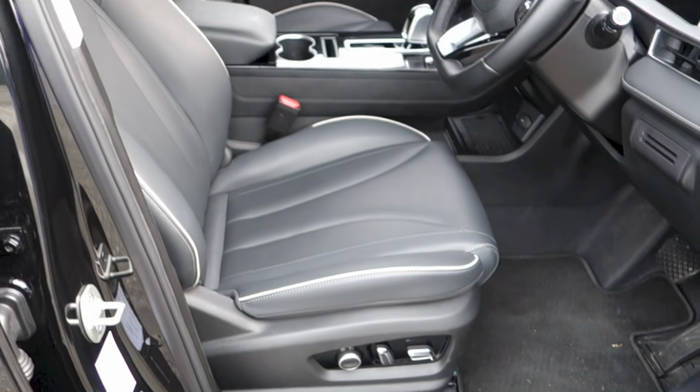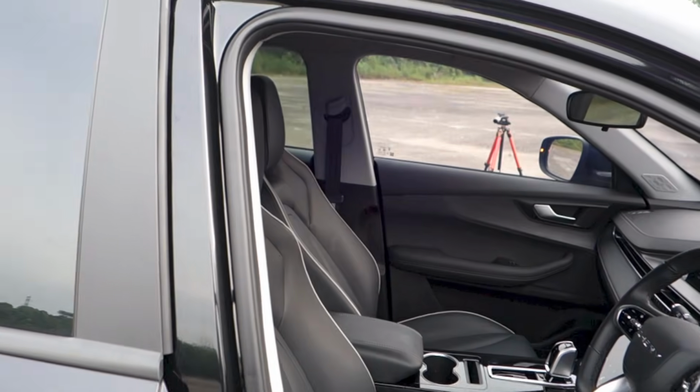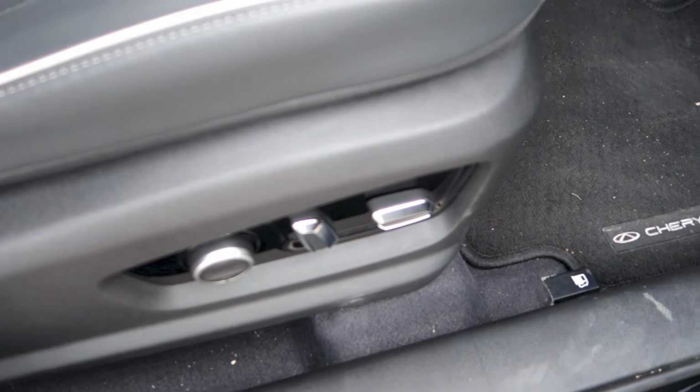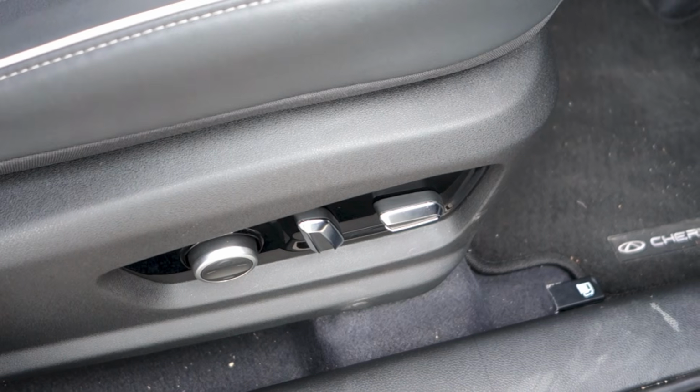And the driver's seat in this Tiggo Cross Hybrid does get full powered adjustments. All of the controls are located right down there, including your 4-way power lumbar support.